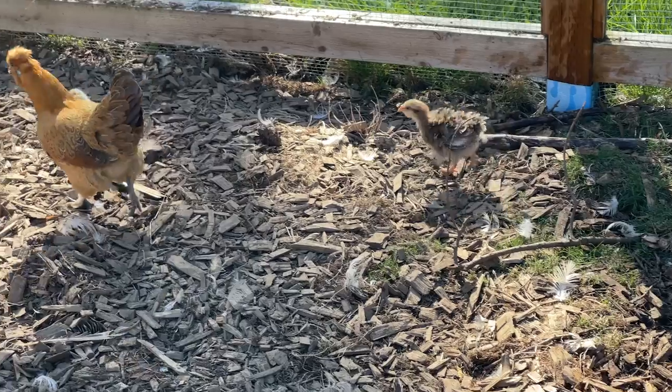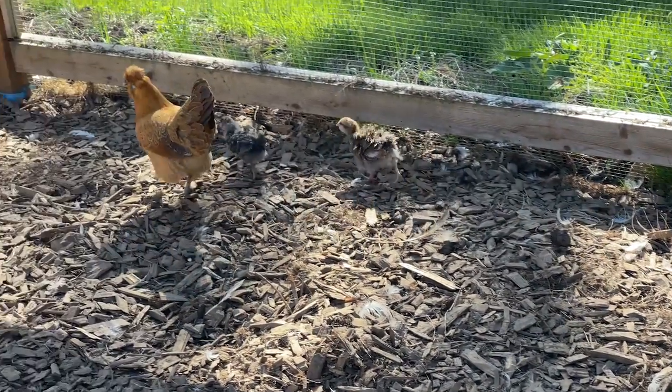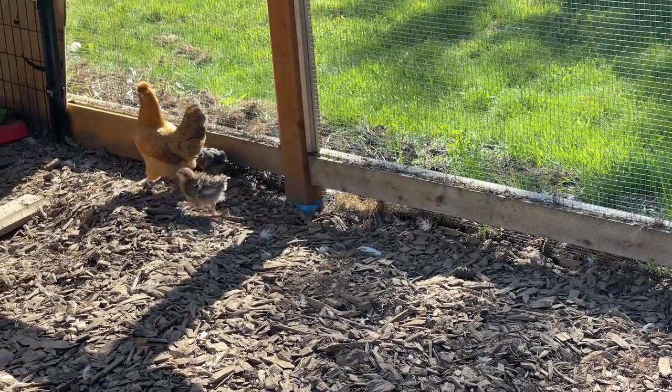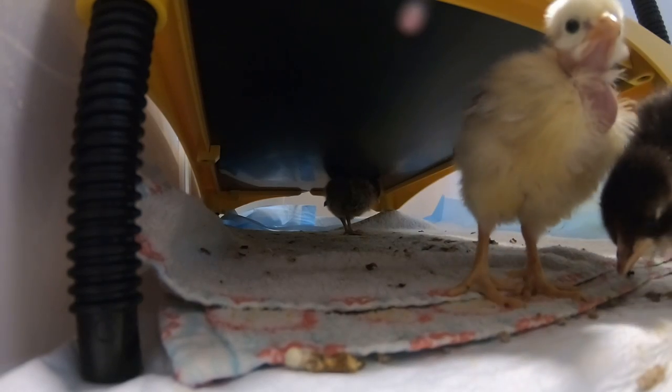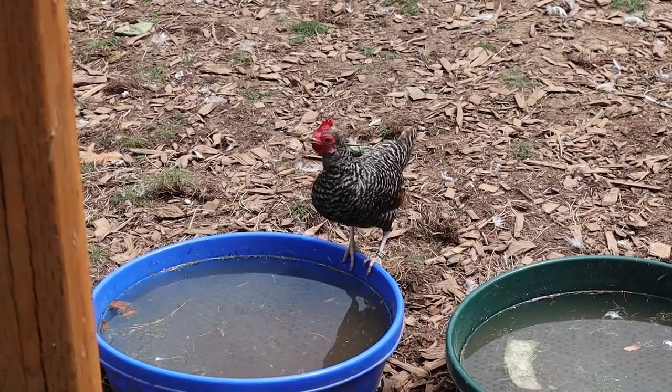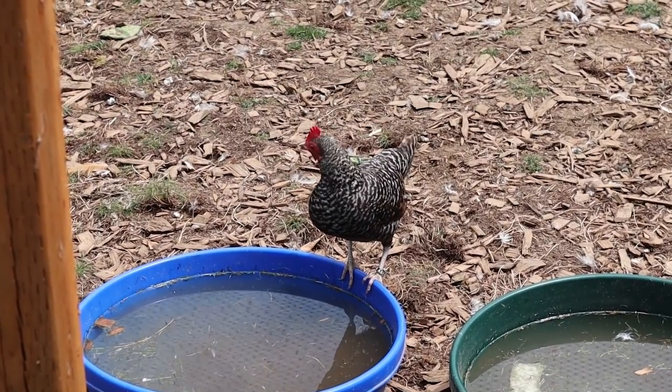I don't think there's anything more adorable than coming out into your chicken yard and you see a mother hen with little baby chicks in tow, and it's just so cute. I absolutely love that. But do not get me wrong, I also love raising baby chicks in a brooder, especially if I want them to be tame, and those chickens end up some of my favorite chickens. They really are very friendly when you raise them that way.